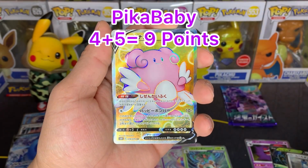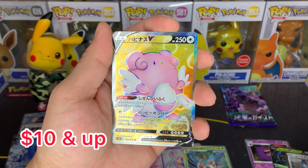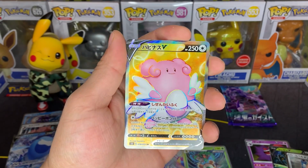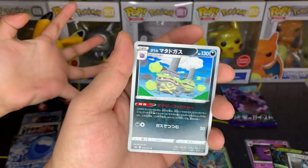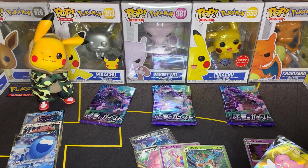And there we go. Secret rare goes to Pika Baby. That is a full art Blissey. That is nice. You got her 5 points on that one? Nice. Beautiful card. You know what I need? And a Galarian Weezing. I need it for my collection. Yeah, you need it for your collection?